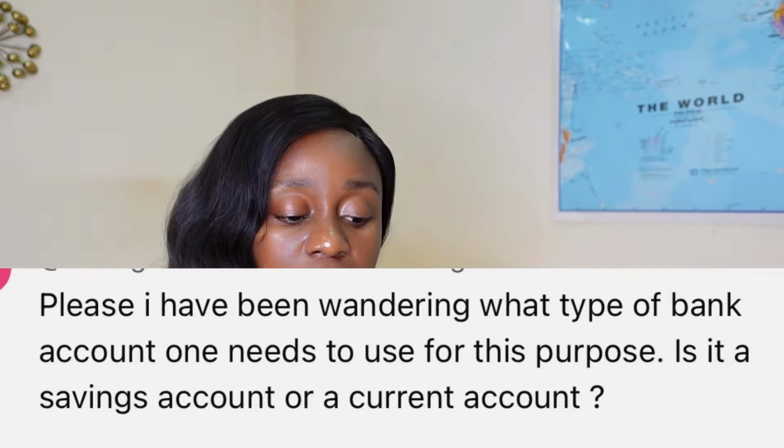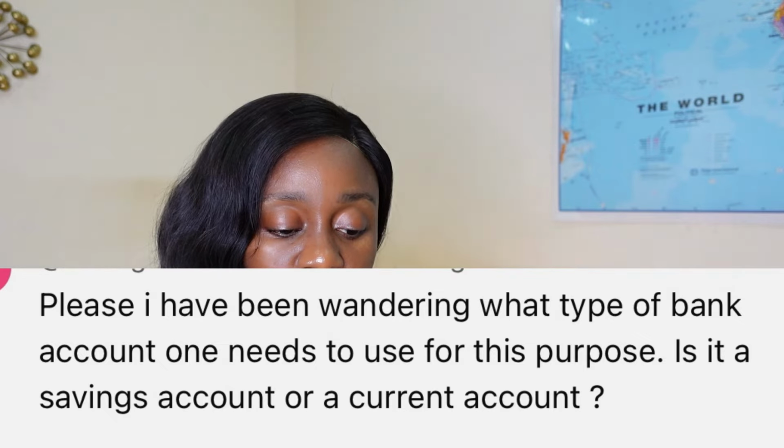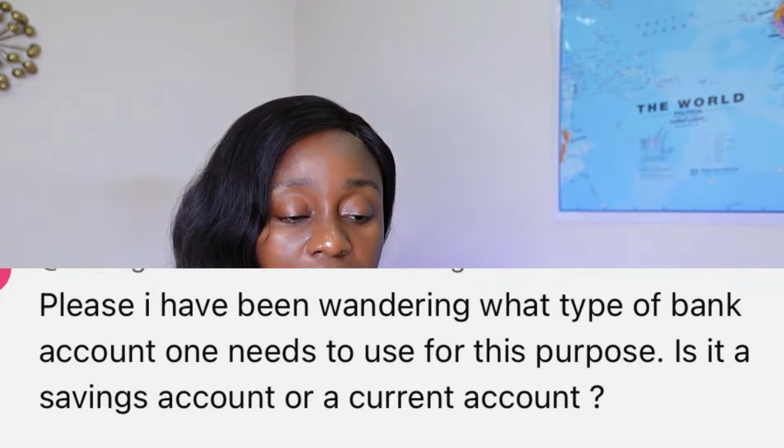This person says, I have been wondering what type of bank account one needs to use for this purpose. Is it a savings account or a current account? Now, you can use a savings account. You can also use a current account. Any works, you can use any.